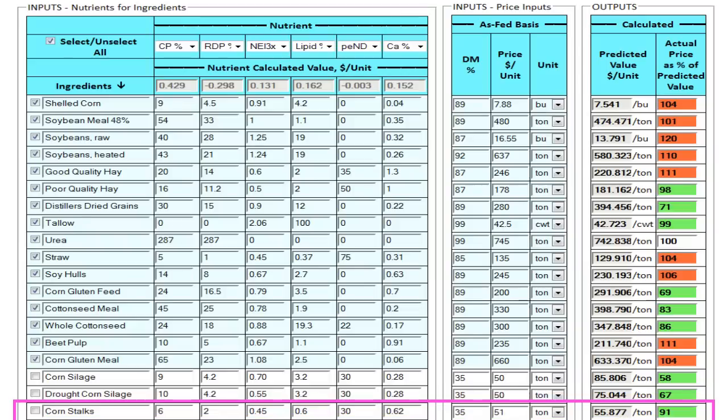Now we come down to corn stalks. I mean, we've taken 15, 20, 30, 50 bushels. Something came out of that field. There are the nutrient values that we put in the computer. Again, you will customize that from time to time, and you can see the value of that drops down to about $56 a ton. So there are some very important numbers.